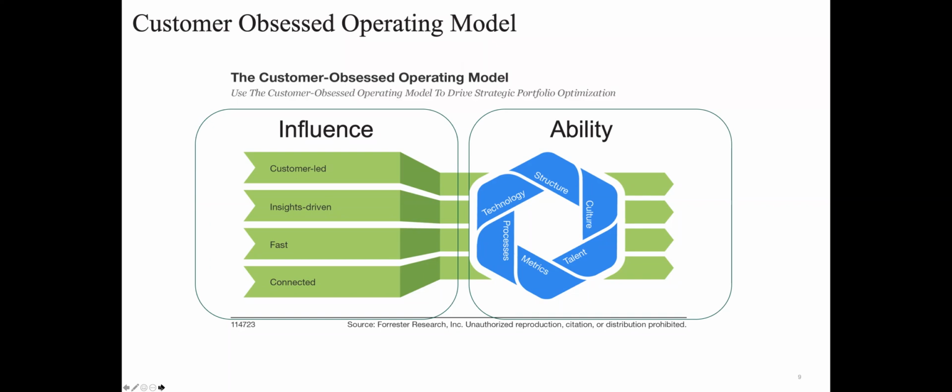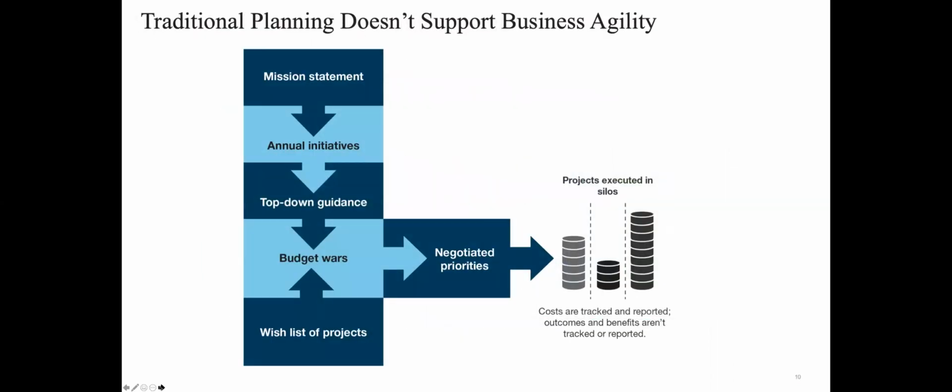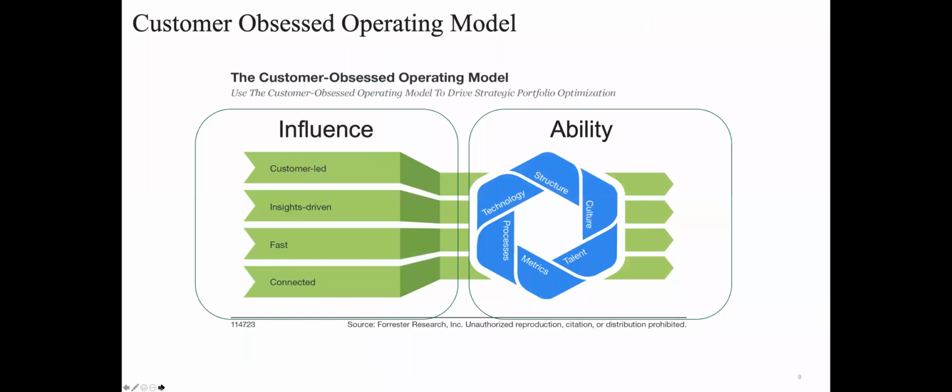Do we have the right structures or organizations in place? Do we have the culture that supports experimentation, fail fast, agile delivery practices? Do we have the talent and skills in-house to be able to do that? Are we measuring the right things to let us know that we're delivering correctly? Do our processes support this fail fast mentality? And do we have the technology that actually helps support our ability to deliver?